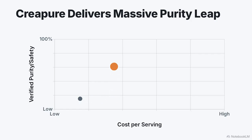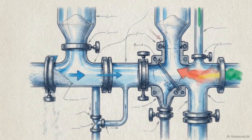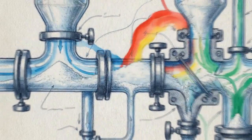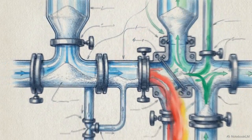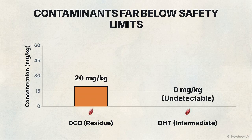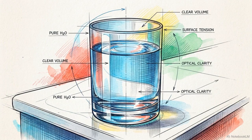This sits higher on our chart, representing a moderate price increase for a massive jump in verified purity. Alzchem uses a completely closed-loop pharmaceutical line to move the powder through glass and steel chambers, which prevents outside contamination from entering the batch. This controlled process results in undetectable levels of DHT and keeps DCD residues well below the strictest European safety limits. Because Creapure is more finely micronized, the powder dissolves fully, which typically eliminates the grit and the stomach aches associated with cheaper variants.